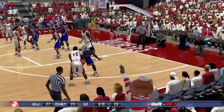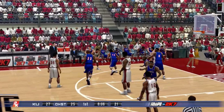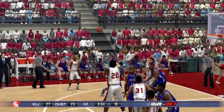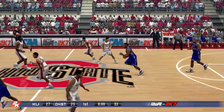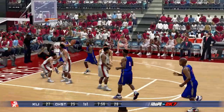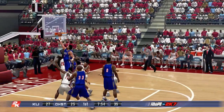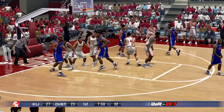Number 12. Passes it to the top of the key. Number 1 gets it left wing. Lob to the free throw line. Intercepted. Not a good decision, Vern. You can't just go ahead and force it inside like that. To the rim. Rebounded by number 25. They get the ball back.